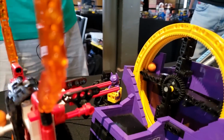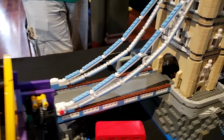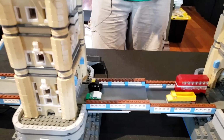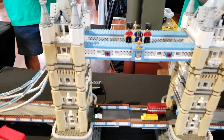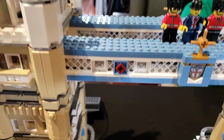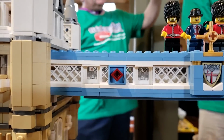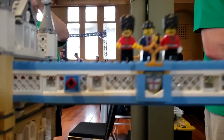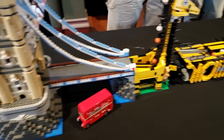Rick's wheel, Batman themed, or however you like to theme it, and then his Tower Bridge, which is another ball pump in here. I think we've got 3 or 4 ball pumps on the way out. Oh, they come out fast. I've actually never noticed how fast they come out. Another little conveyor belt module, this time themed as a giraffe.